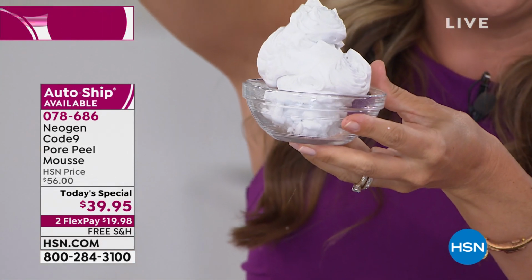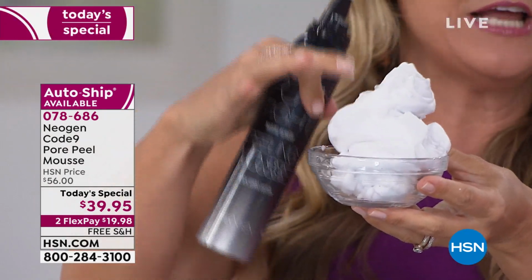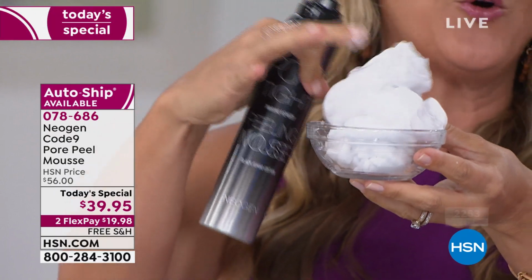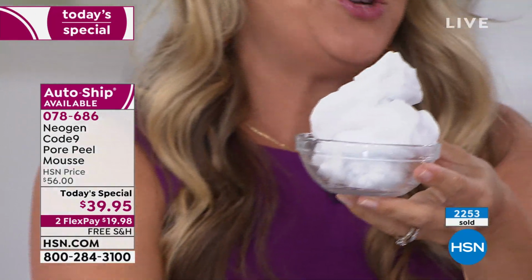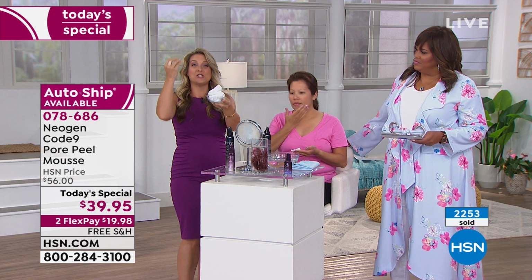Boom. Oh, wow. And you see it almost becomes, it's like a mousse. Yes. It's like a foam gel. It is so light on the skin. And what you're gonna do is you're simply just gonna use this on dry skin. So dry hands, dry skin, you work in a circular motion just as if you were cleansing your face.